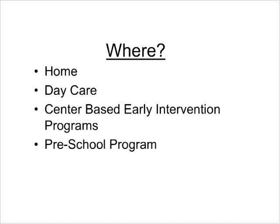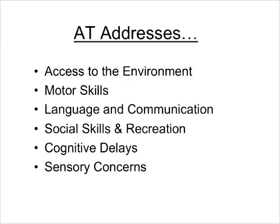Absolutely. Assistive technology in this age group really needs to be integrated throughout the child's day. It should not be area specific. So it should be used in the home. It should be used in their daycare setting. If they're in an early intervention program, it should absolutely be used in that early intervention program site, as well as the preschool program. So anywhere the child is, they should have their AT available to them if it helps them with their interactions, with their communication, with their access to their world.